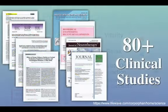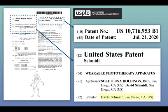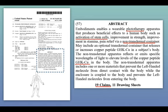Now, whatever claims that LifeWave has made for LifeWave products are all backed by science. Over 80 clinical studies, over 130 global patents. You can check it out yourself. Go to the USPTO website, check out the patent numbers, and this is a screenshot directly from the USPTO website. You can check it out, find out yourself, convince yourself. So this is the abstract from one of the patents: a wearable phototherapy product, activation of stem cell via a non-transdermal container and elevate GHK copper.